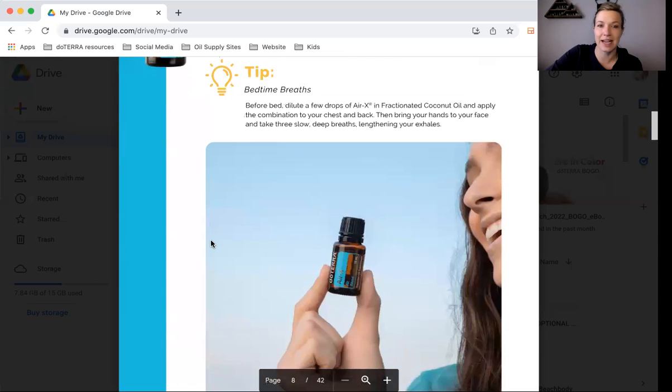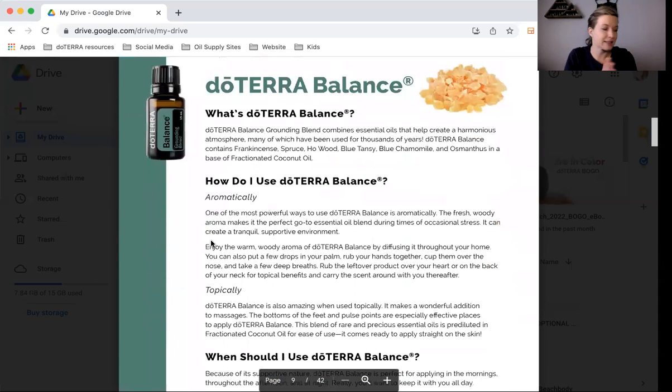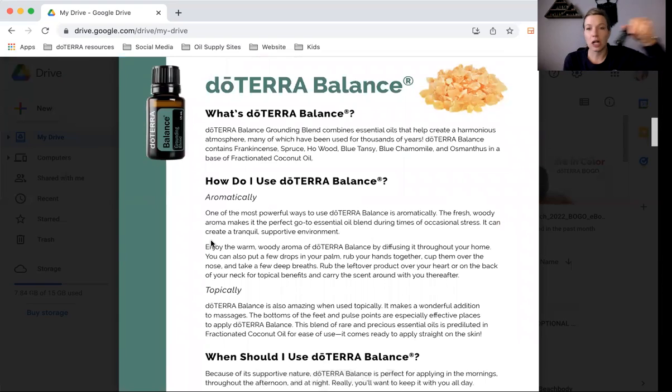Okay, next up, we've got Balance. Balance is for grounding and calm. Here's our Balance oil. It is a blend of frankincense, spruce, ho wood, blue tansy, blue chamomile, osmanthus, and it does have fractionated coconut oil. So Balance is one that, because it already has some fractionated coconut oil in the bottle, it's so easy to put on your skin and you get max absorption automatically.